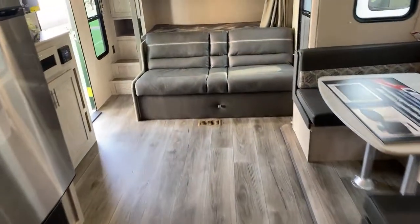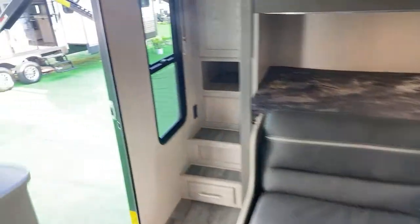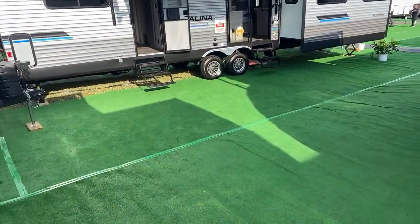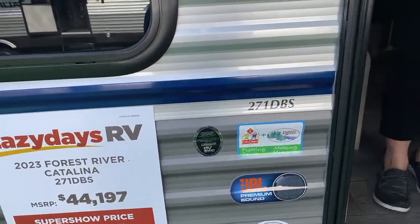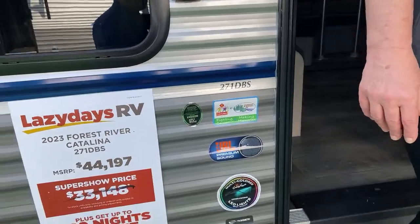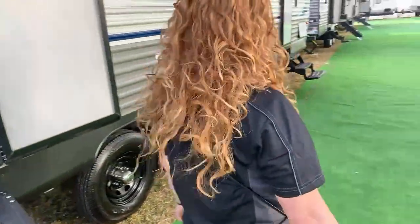All right. So again, this is the Catalina 271 DBS. All right, let us know what you think of that in the comments. We're gonna go look at another one. Let's.